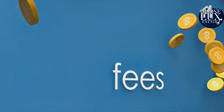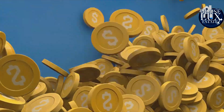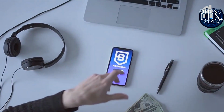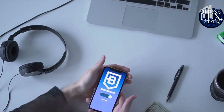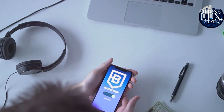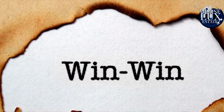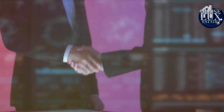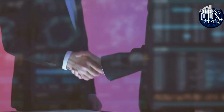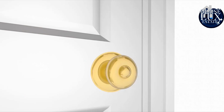This commission is a percentage of the trading fees that Binance collects from your referees' transactions. And the beauty of it is, you keep earning from each of their trades, not just the first one. This means that as long as your referees keep trading, you keep earning. But the benefits of the Binance Referral Program don't stop there. It also provides a win-win situation for both you and your referees. As a referrer, you earn a commission, and your referees get a discount on their trading fees. So it's not just you who benefits, but also the people you refer.